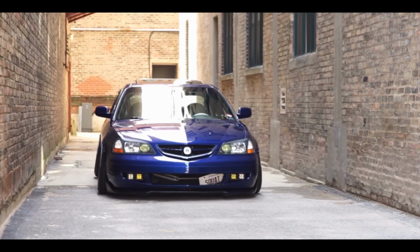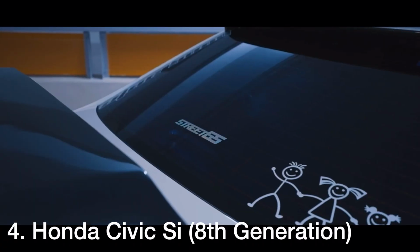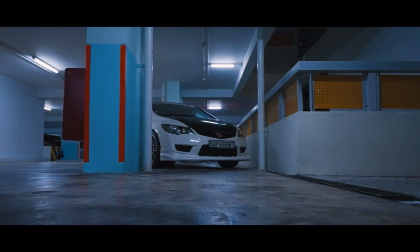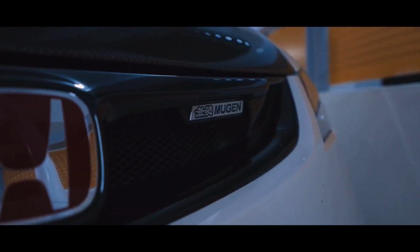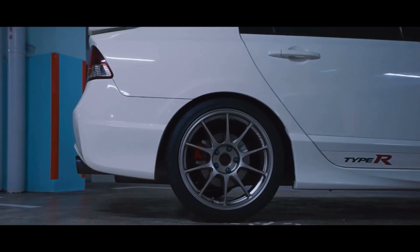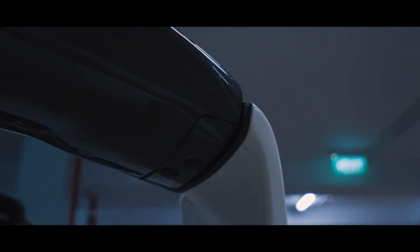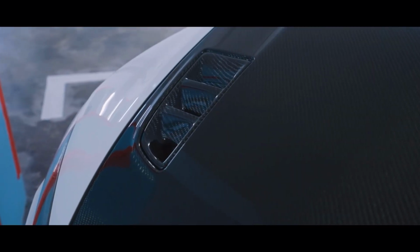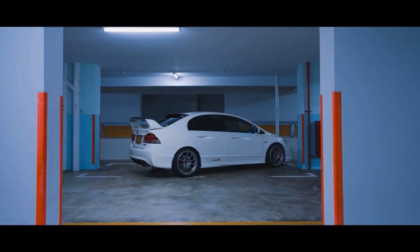And next up, back to Honda, is the Honda Civic Si 8th generation. These vehicles, I always talk about them because they're really good vehicles. They're great cars, especially as daily drivers, but they can also be tuned so much. They're available as coupes or sedans, and they come with a 6-speed manual transmission and 201 horsepower, which, in my opinion, is pretty good, especially considering how lightweight the cars are. They're just such great vehicles.